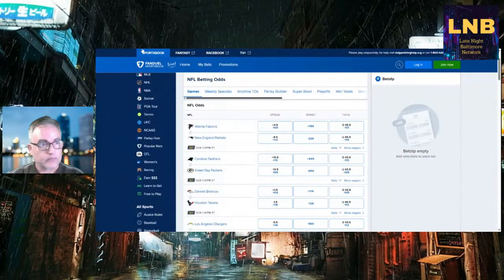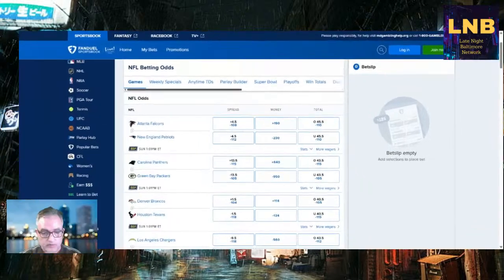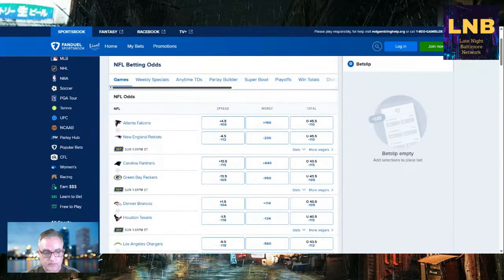Okay, let's share a screen here with them. Okay, here we go. You see this, everybody? All right. This is the NFL schedule for tomorrow. It's like they give you the games, but they don't tell you who's playing.